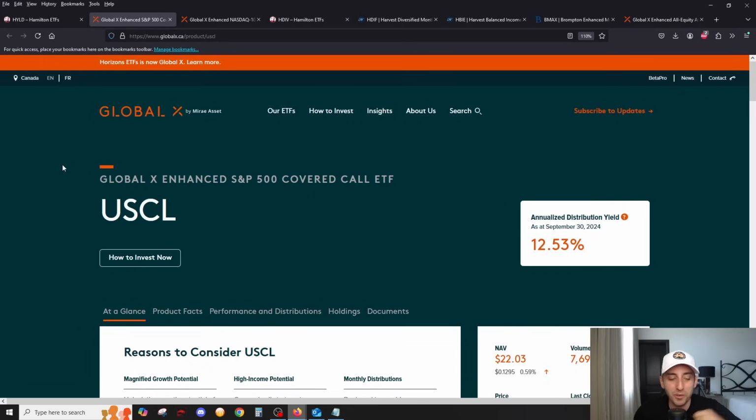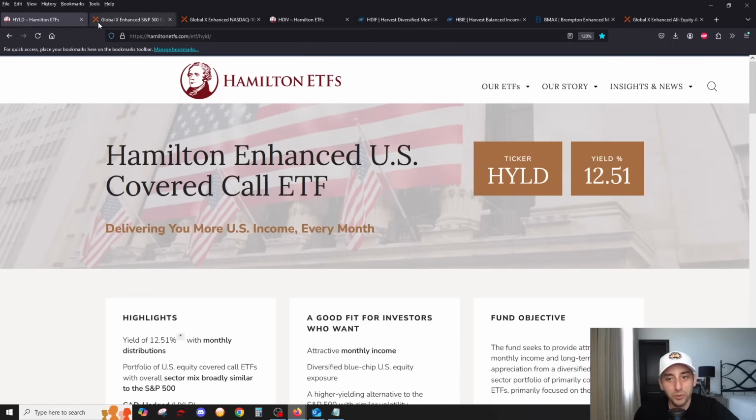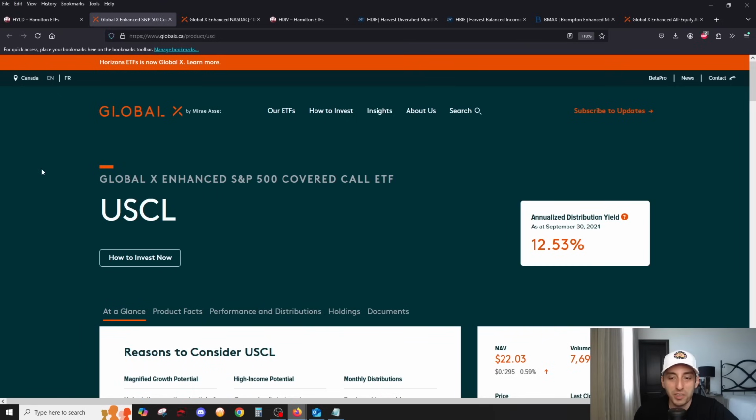The next one is a very, very similar ETF, USCL from Global X Canada. This is literally the S&P 500 with covered calls and 25% leverage. If you do a chart between HYLD and USCL, it's very, very similar, if not identical. They have the same leverage, the same management fee of 65 basis points. It's tracking the same index, the S&P 500, so obviously you're going to have very similar performance. This one is not hedged, though. It's not Canadian currency hedged.